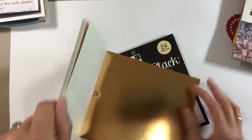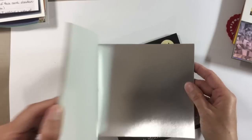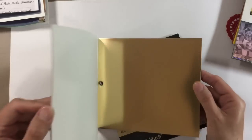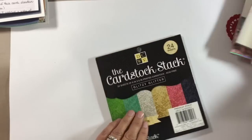She's also sent me a pad with foiled papers. Just look at these. You might need your sunglasses on for these ones here, guys. Silver. These are so shiny. Love that copper. I just think that's beautiful. And gold as well. So love those, and especially at Christmas time for Christmas cards and things. I think those will come in really handy.